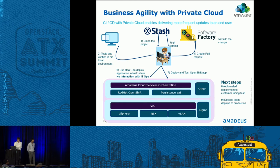And in the future, which we are not at this stage yet, what we want to do is the QA, the regression testing, and the further push into a user acceptance test phase or a production phase, this will be automated as well. And this will be handled by DevOps.